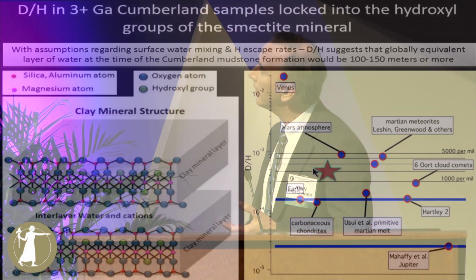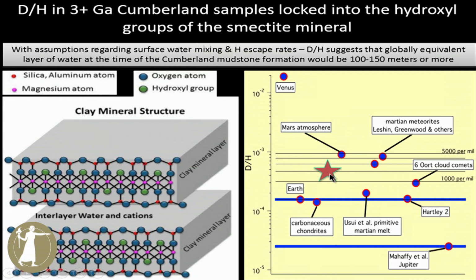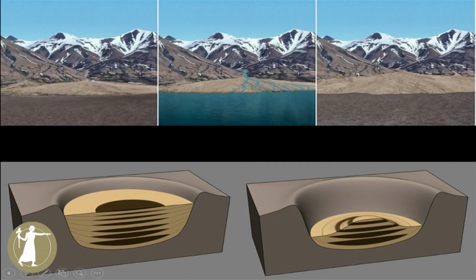So this says a couple of things to us. It is an indication that that process probably did work on ancient Mars, but it also means that there's a lot more water around Mars than what we once thought. And so I wanted to talk about how we sum this all up in terms of a simple cartoon about what we think we see at Gale Crater.